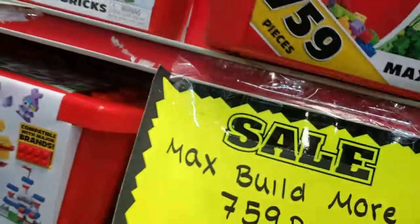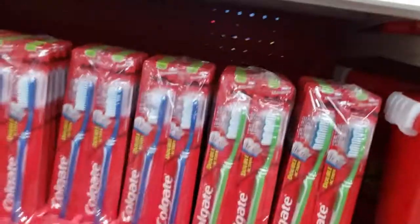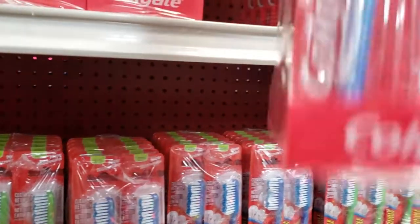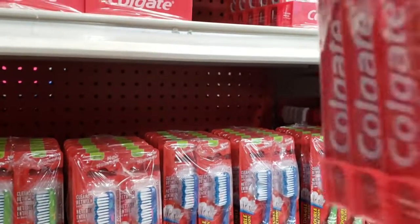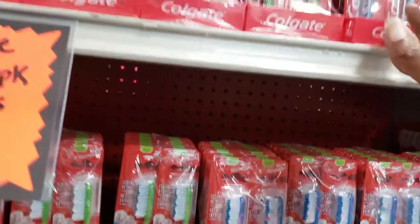759 pieces. I know. That's a lot of Legos for $14. Yes, you are correct. See the whole. Do I have $13.99? I have something. I'll tell you how much I have. Oh, okay. So it's for $6. It's not bad to have.